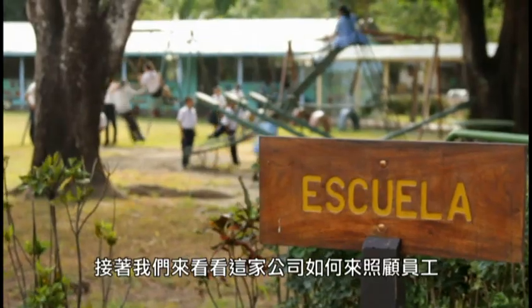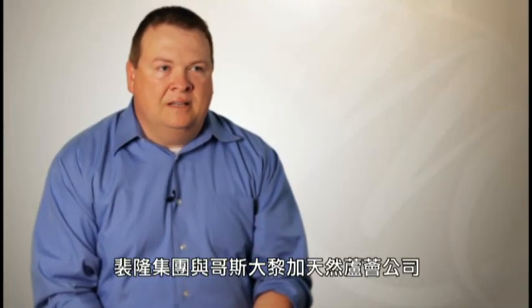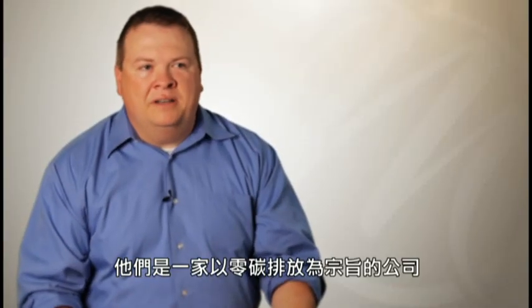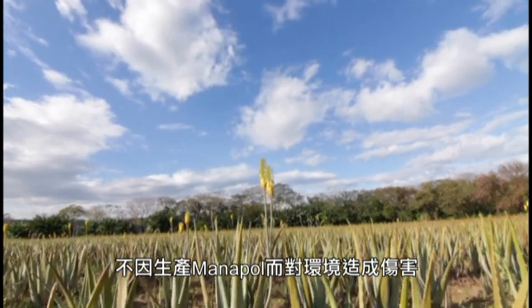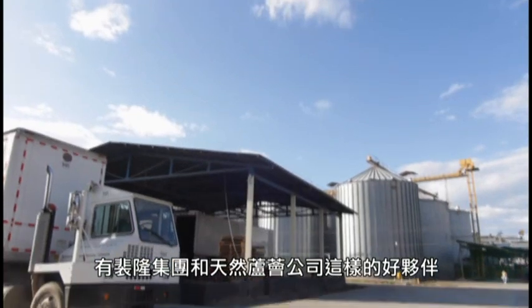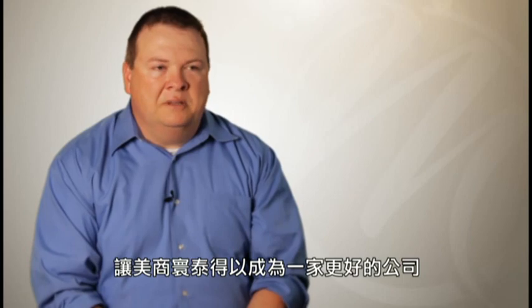And then to see how they take care of their people. You know, they have a school on site. They have a church on site. Grupo Polon and Natural Aloe Costa Rica produce all their own electricity. They preserve rainforest. This is a company that produces all of their products with a zero carbon footprint. There's no damage done to the environment with the production of Manapol. That's just a group of people that I want to be associated with, and that's the type of people that Manatech's associated with. Having partners like Grupo Polon and Natural Aloe, it allows Manatech to really be a better company.